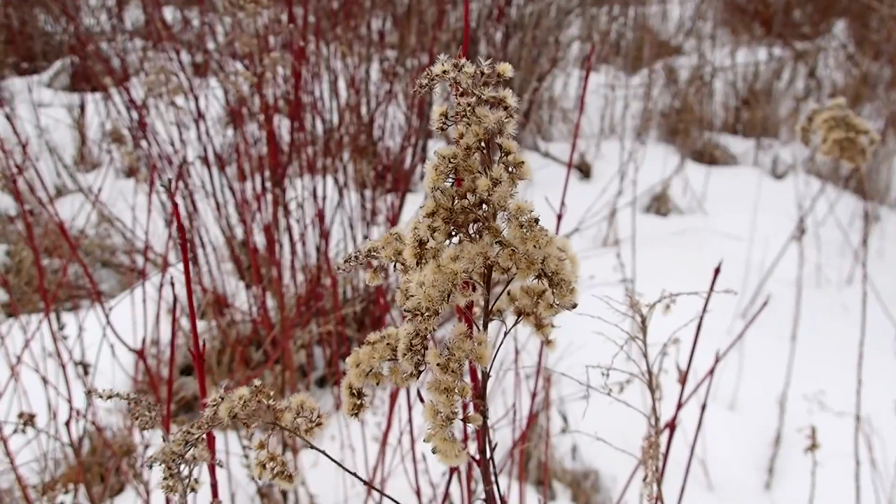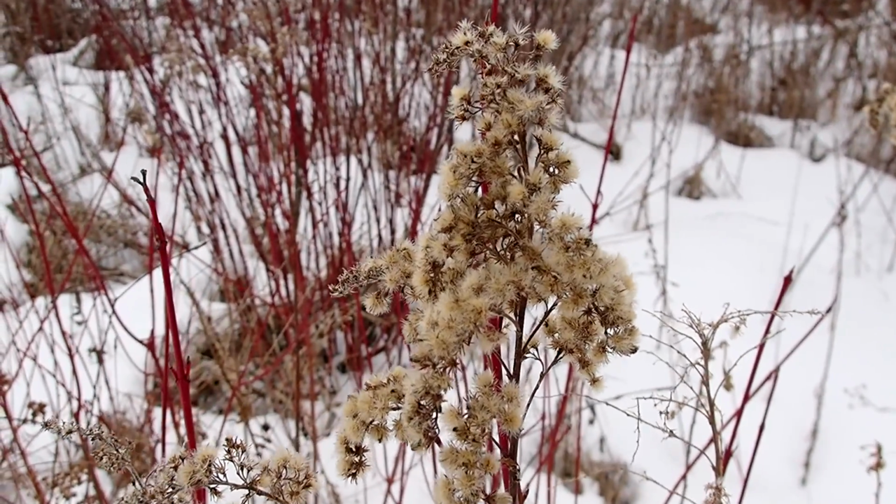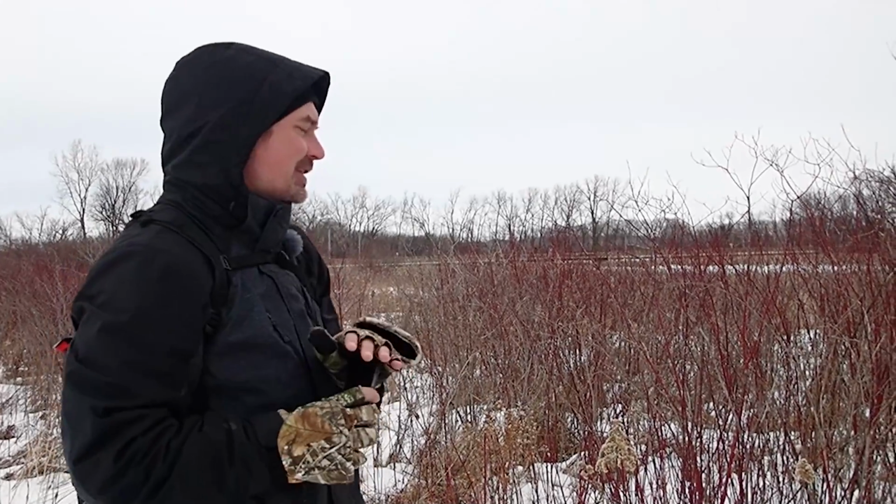Okay, so struggling a little bit with compositions out here, but I did come across my favorite thing, a little poofy plant. Definitely made sure to shoot a nice up close picture of it. Hopefully it's gonna turn out.